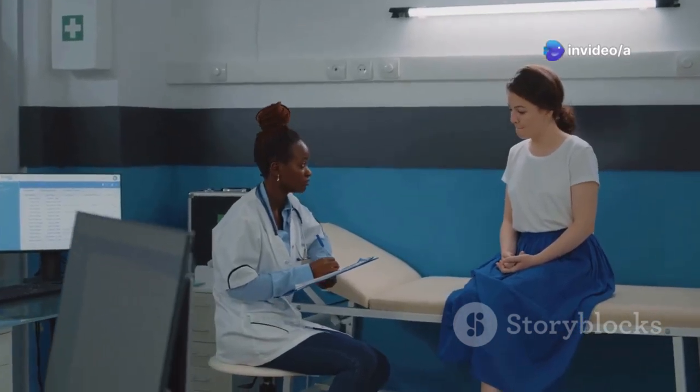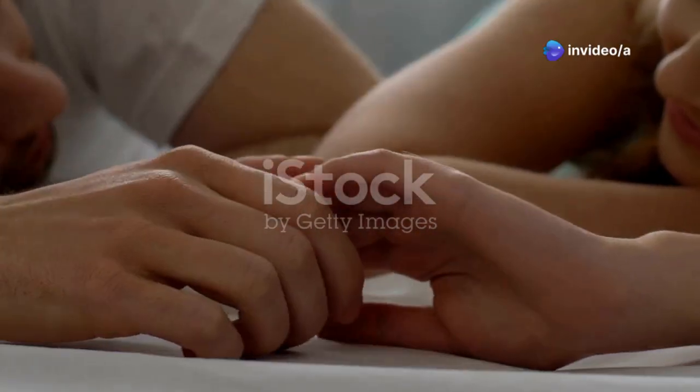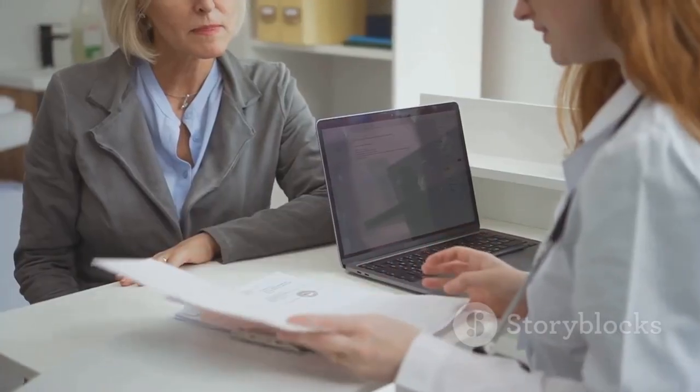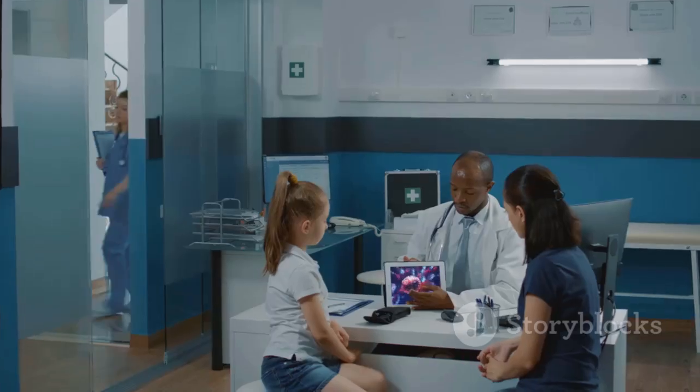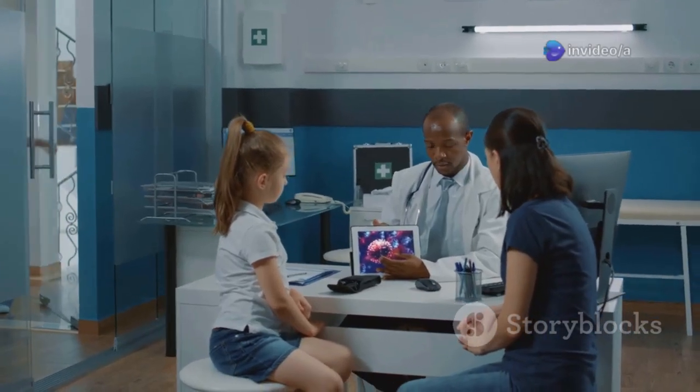Syphilis is a serious health problem. It's a sexually transmitted infection. Syphilis can have serious consequences if left untreated, but it is curable with the right medicine. We're going to break down everything you need to know about syphilis.